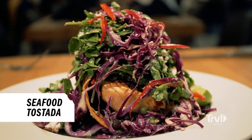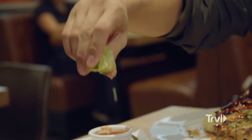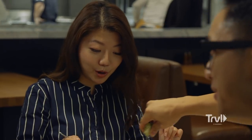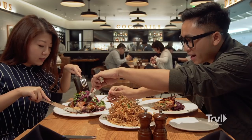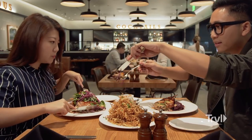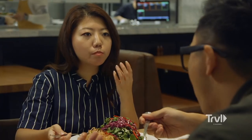So underneath all this salad, there is... Oh my god. Gorgeous. Here we go. Oh! This one's getting messy. Let's get the combination of a giant hunk of fish here and some. Look at that. Oh! The salmon just melted.